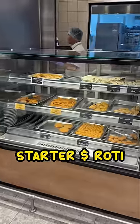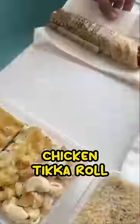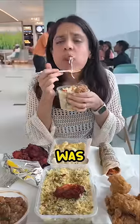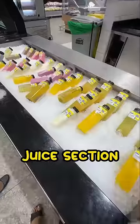Let's find out. Starter and roti section, we took chicken tikka roll. Really surprised, because it tasted amazing. Next we got noodles and gobi manchurian. 8 out of 10. Gobi Manchurian was really flavorful. Juice section was very beautiful and I loved the orange juice.